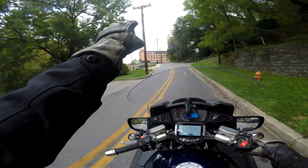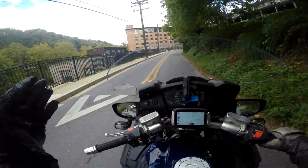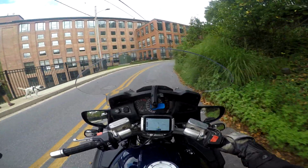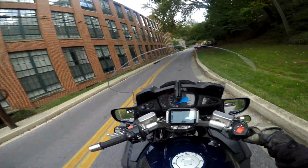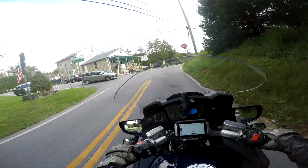Now, this building up here used to be an artist's residence. All of this was like abandoned. They even had a foundry in the ground floor, and eventually they decided to renovate this building and turn it into luxury condos. So all the artists had to go, but you know, they weren't that good of artists anyway.